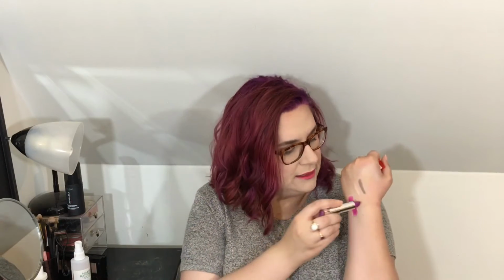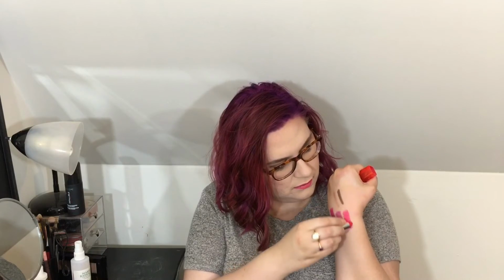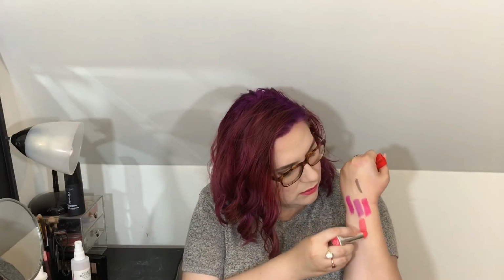These I probably shouldn't even be using. I need to clean out my makeup collection. I'm totally going to do that. But these are the first lipsticks I ever bought when I got into makeup. So this is the shade Brazen Berry. Love it. This is the shade Wild Rose. Really pretty. And then the shade I'm wearing today is called Shocking Coral. So that's a really pretty color as well.